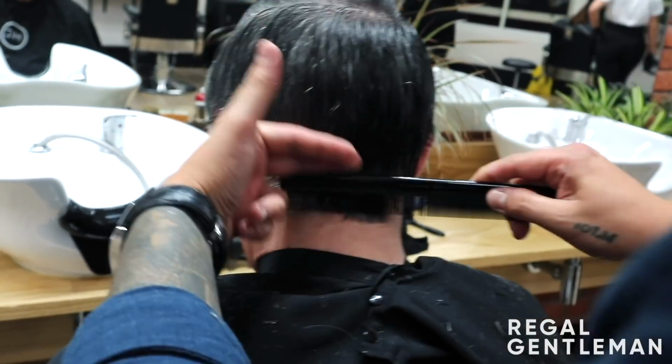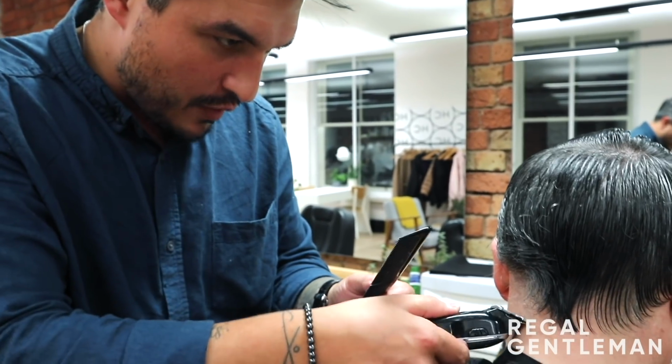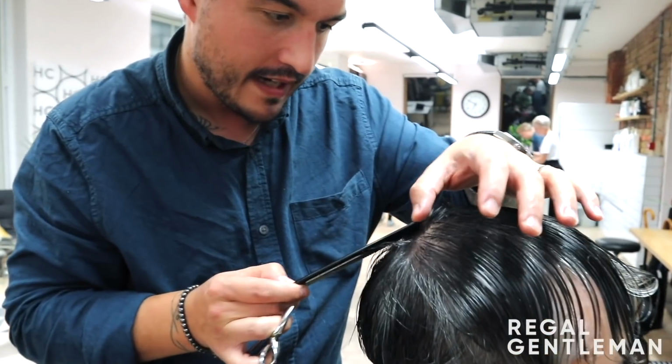It's nice and blunt. Edge it up slightly, just to remove this neckhead on the bottom. It looks nice and clean. I'll work from the back to the front.